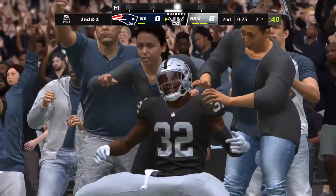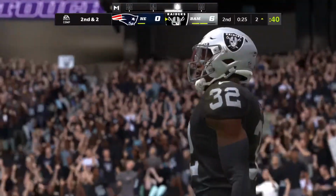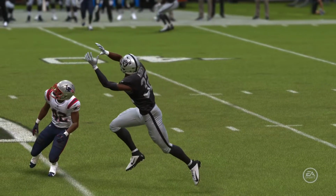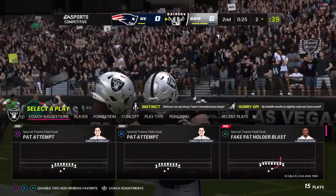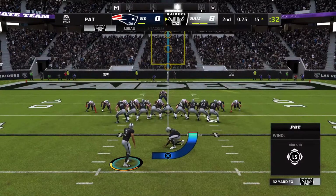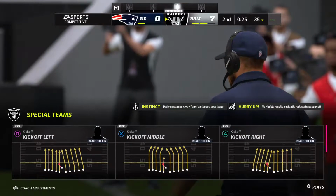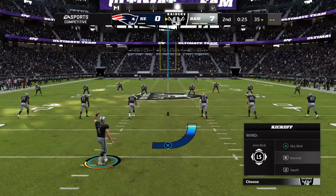They went with 5 DBs. Almost becoming the base package in the NFL is the nickel. Hard to throw against. That was demonstrated one more time. A pick 6 going the other way. Now for the point after. And that makes it 7-zip Vegas. So the defense creating some points, not only getting the interception, but then returning it to the end zone for the pick six.